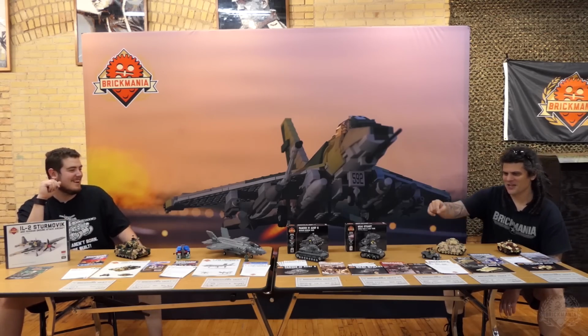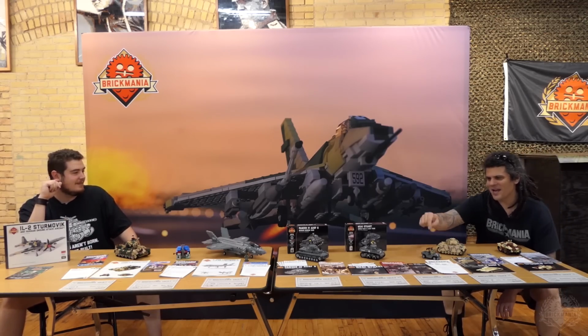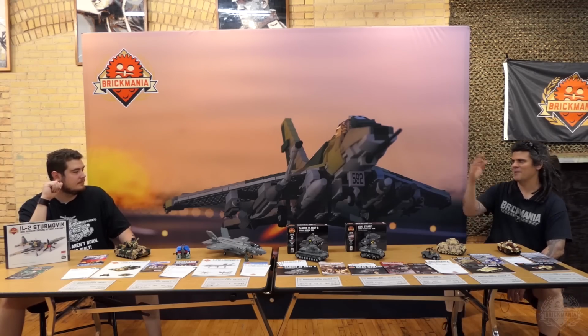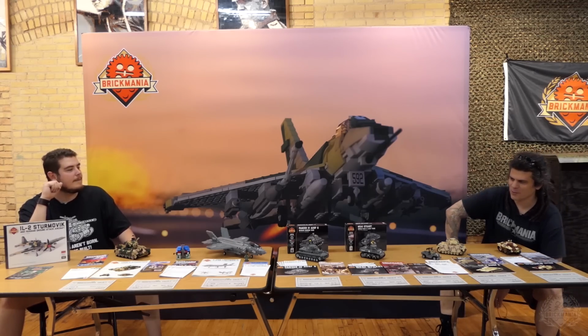Yeah. So this is awesome. We did a 2195. We did a little bit of a reboot of it when we had to change the packaging style from the white box to the black box. But it's essentially the same model. That is a vintage Brickmania kit. That is a super throwback Jeep.